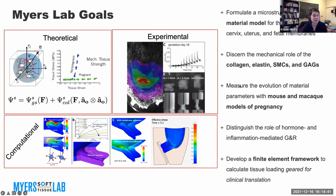We measure in many different models. I'm going to show you the mouse and the human pregnancy. We also work in a macaque model of pregnancy, which I'm not showing you today. It's critically important to use animal models in pregnancy because, understandably, it's difficult to study pregnant women.